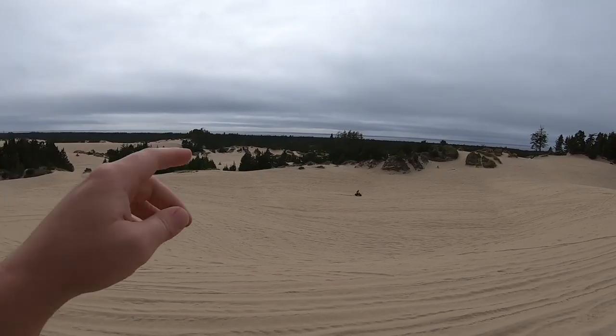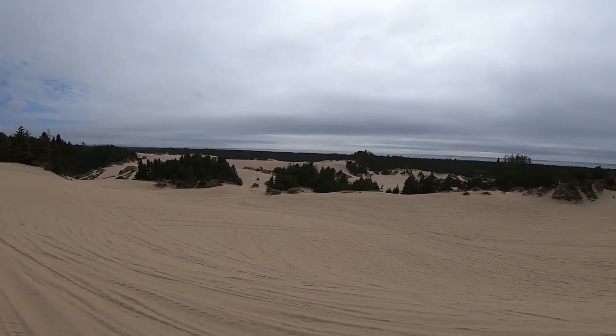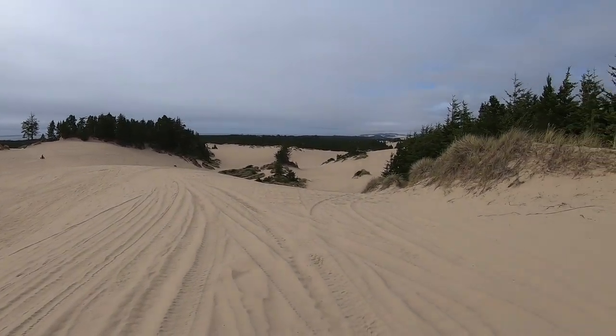Moments later. Holy, guys, we've been riding for like 20, 30 minutes, and this is so much fun. If you've never done it, I highly recommend you getting a side-by-side like this one and going out to the dunes or outdoors and having some fun. Look at that view out there. We got an ocean view on top of the dunes. This place is so awesome.